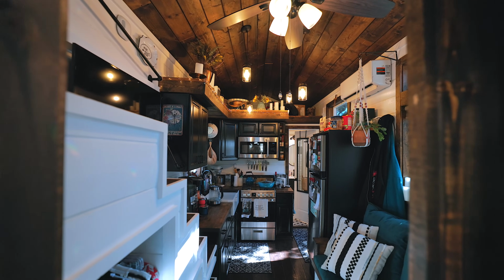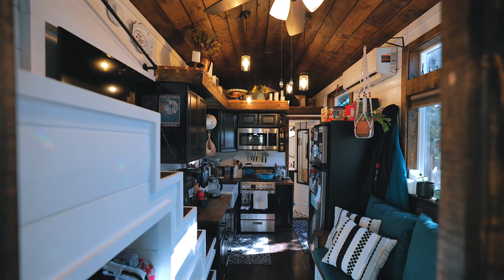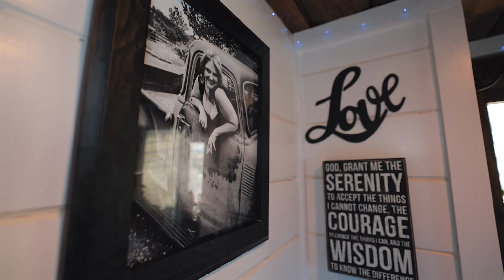I've been in this house for 7 years, and I have no intentions of ever leaving it. It's my home, it's my sanctuary. I love this house until I can't either make it up the stairs anymore or I'm just too old. This is going to be my home.